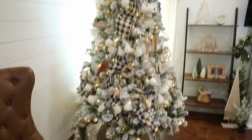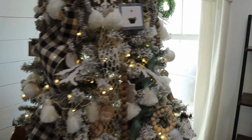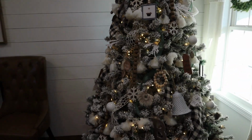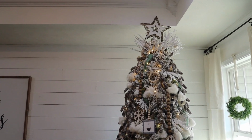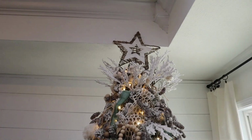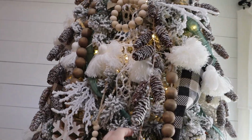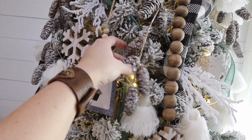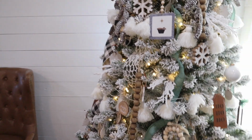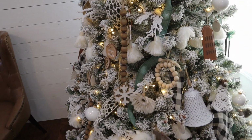Over here we have our Christmas tree. This is a King of Christmas tree. It's the 7-foot Prince flocked tree, and I love this tree. It is so pretty. The star on top is from Hobby Lobby, and most of the ornaments are from Hobby Lobby except for these beautiful sugary pine cones, which are from Stevens, that same place that I got the 10 buckets. And everything else is pretty much from Hobby Lobby or DIY or a couple from Target.